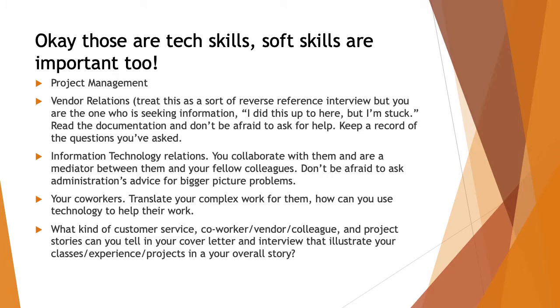Now for information technology, you might be part of an organization that handles the back end. They do the network. They handle installation of software on computers. They do integration of peripherals, like let's say barcode scanners. You're also collaborating with them. You're representing library interests, but they're servicing all the other entities, whether it's a city government, or at the university level, all the departments.